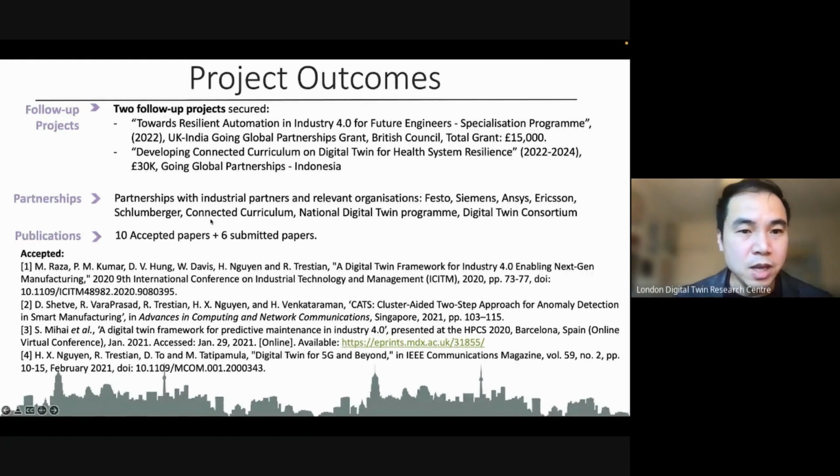And one thing I will mention later on, but I would like to think that the project does not stop here. Even though we say that today we're closing the project, our activity and our collaboration go beyond this. We already managed to secure further funding to carry on our collaboration. You can see the 2 projects on the Going Global Partnership Program from the British Council. So we're so happy with that because we can carry on what we have been doing.